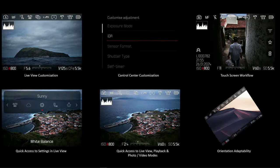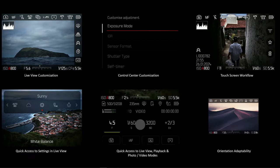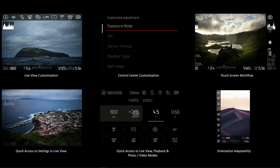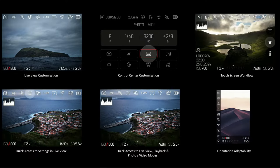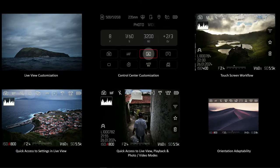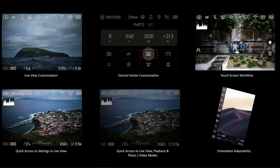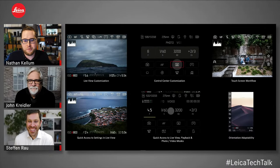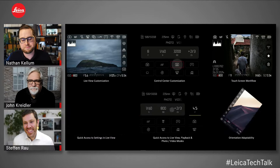And finally, this idea of having the ability to go into landscape or portrait mode and have the icons change depending on your orientation. These are lots of different changes that I think are very welcomed, that really make the system a lot easier to use and a lot faster to use, especially that feature where you tap on the icons in Live View to have quick access to that setting. Steffen, do you have a favorite new UI component that has been introduced with the SL3, within maybe some of the examples that we're sharing right here in the slides, or maybe something else that we haven't shared quite yet?